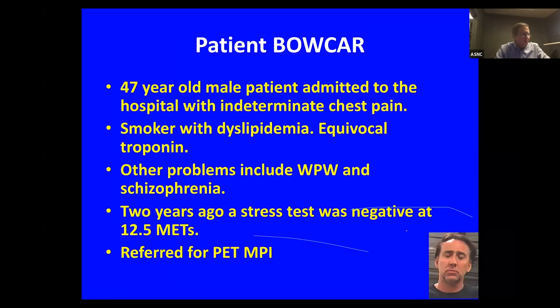Let me show a patient where I think this would have been helpful, was helpful. A 47-year-old came to the hospital with indeterminate chest pain. He's a smoker with dyslipidemia and an equivocal troponin. He has Wolff-Parkinson-White syndrome and schizophrenia. And this guy was a pain to the nurses.